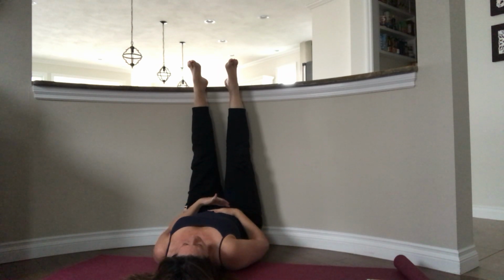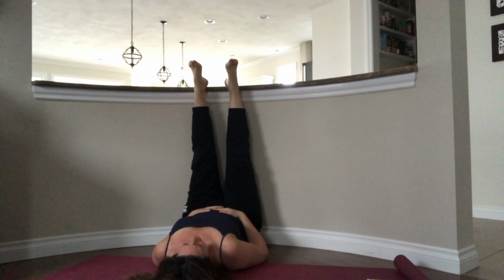Good, just place the hands back on the gut again. And feel the breath move the body, and especially the rising of the stomach into the hands on the inhale, and the pulling away of the stomach from the hands on the exhale.